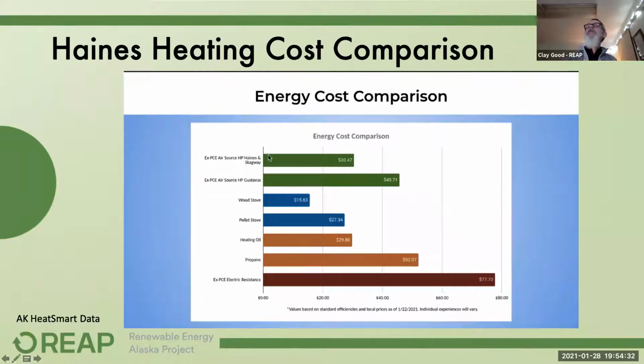If you look at this graph, you notice that for an equivalent amount of heat, I think it was 1 million BTUs, I forget, but these are all the same amount of heat. It costs nearly $80 to use resistance heat. Then it's about $30 to heat with oil, and just a little more than 30 to heat with an air source heat pump. Wood is obviously cheap, I think calculated at about $275 a cord. And pellets are kind of a moving target. Those prices seem to change a lot too.